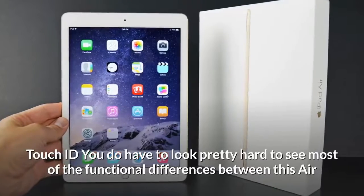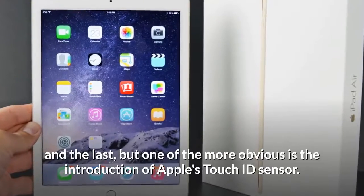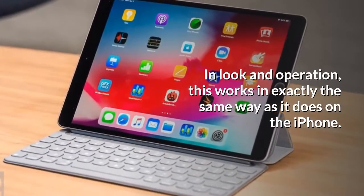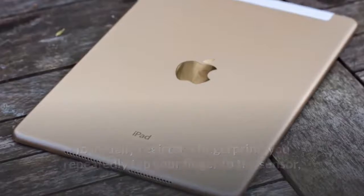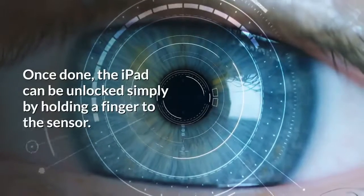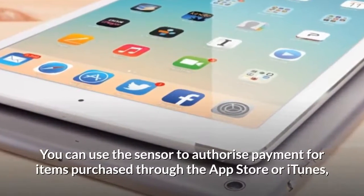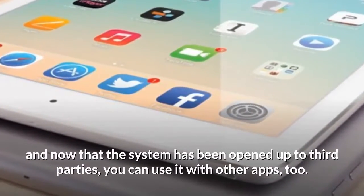Touch ID. You do have to look pretty hard to see most of the functional differences between this Air and the last, but one of the more obvious is the introduction of Apple's Touch ID sensor. In look and operation, this works in exactly the same way as it does on the iPhone. To initially register a fingerprint, you repeatedly tap your finger to the sensor, then change the orientation of your finger and repeat the process. Once done, the iPad can be unlocked simply by holding a finger to the sensor. You can use the sensor to authorize payment for items purchased through the App Store or iTunes, and now that the system has been opened up to third parties, you can use it with other apps, too.